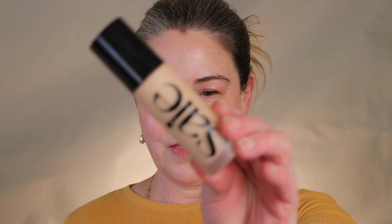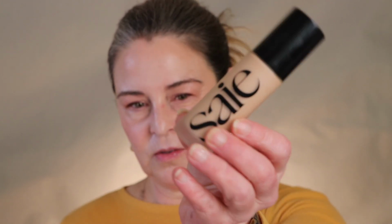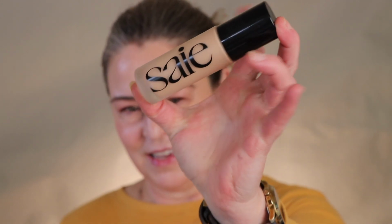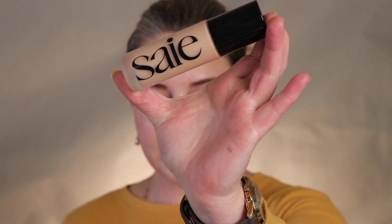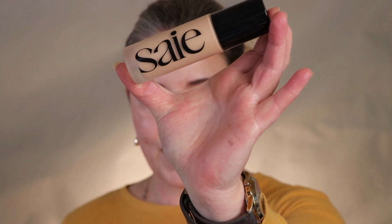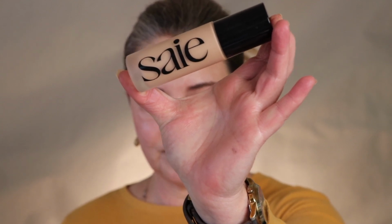This is the Saie. Should I hold it this way? Saie Glowy Super Skin Lightweight Hydro Bounce Serum Foundation. We may have a winner for the longest title for a foundation ever. I don't have a database on this. That's a lot of words, and we don't need them.